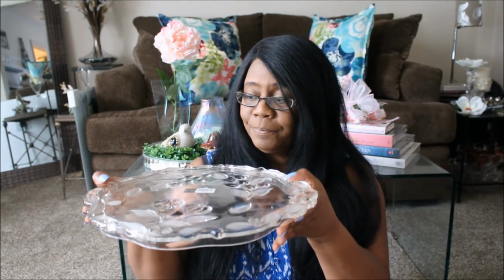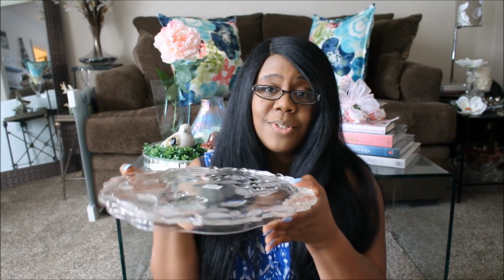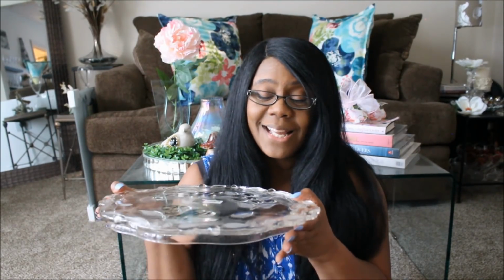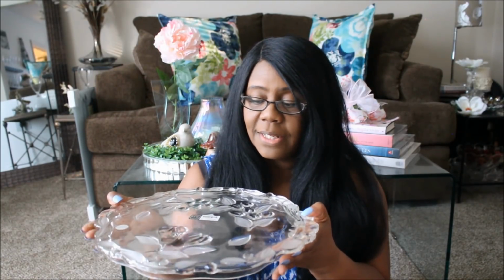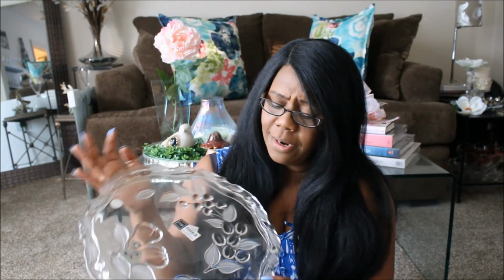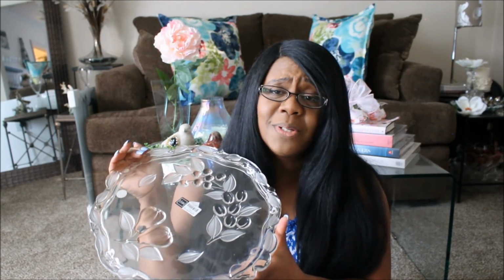I'm pretty sure that I have a cloche that will go on top of this, but I probably won't use it for that. I'll probably use it on my table in a centerpiece at some point, and I just love it. It's all frosted. It has little apples. It's got pears, plums, cherries. It's gorgeous. And so that was the last piece of crystal that I ended up getting.